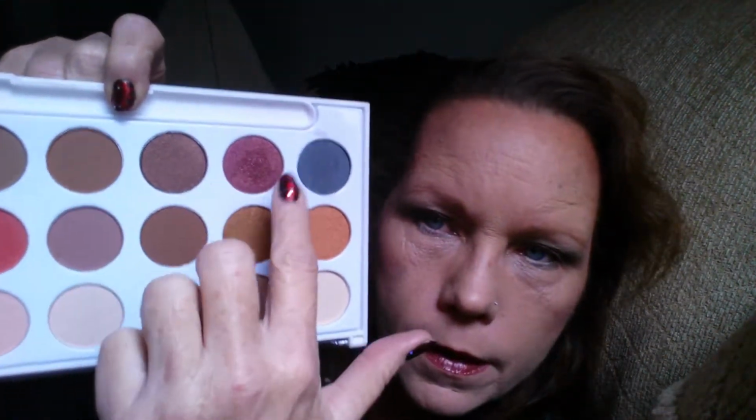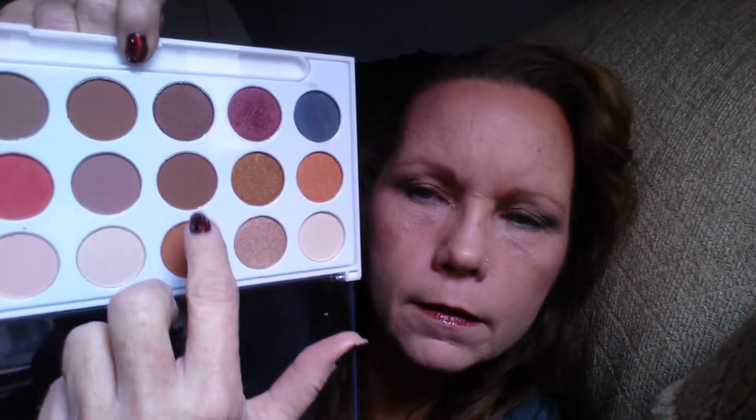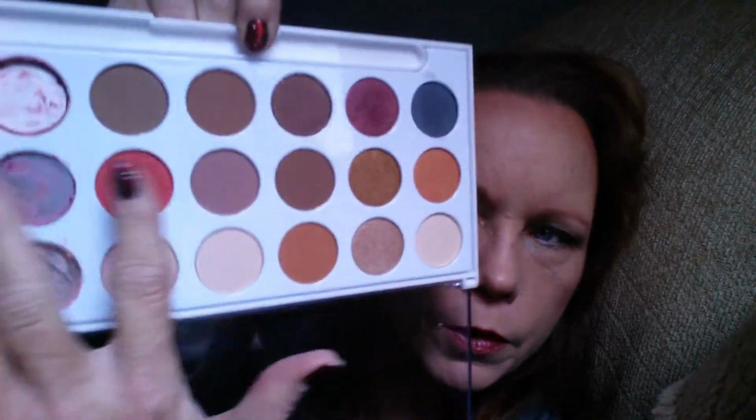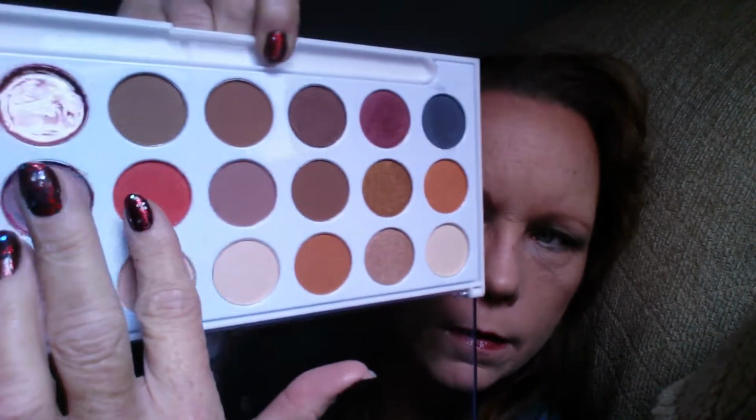So clearly they're eyeshadows. This is a matte. These are definitely frosts. The brown up here is a frost. So these are frosts. That's frost. These 2 are mattes. I think the mattes could be dual duty along with these as face or eye. I'm wearing this one today.